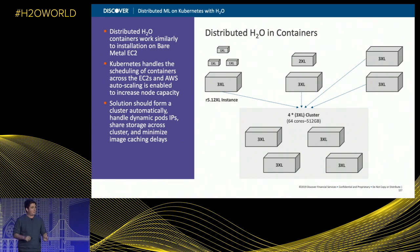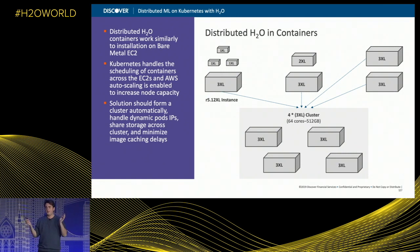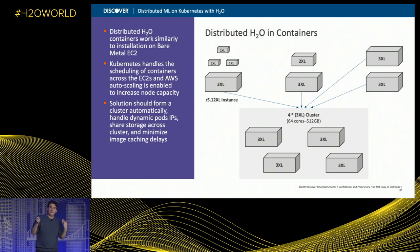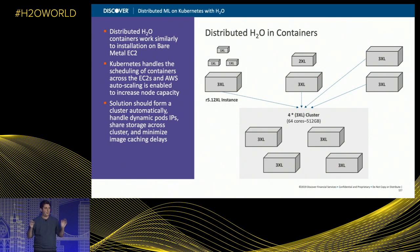So initially, spinning up an H2O cluster on bare metal is very straightforward. All you do is pass in an additional parameter called a flat file. The flat file has the IPs of all the nodes you expect to be running in the cluster. So if I want to spin up a 3-node cluster on Amazon, I could spin up 3 EC2s. The thing is I need to know the EC2 IPs. That's fine. I create a file on all the EC2s with the 3 IPs and basically launch the Java jar for H2O at once, and it forms a cluster.